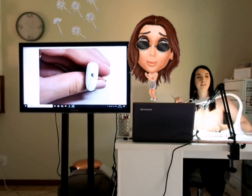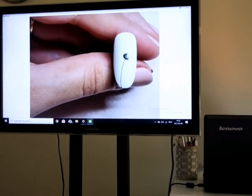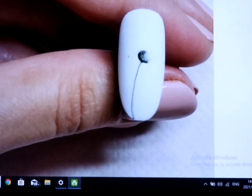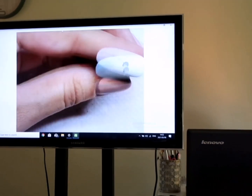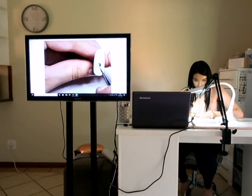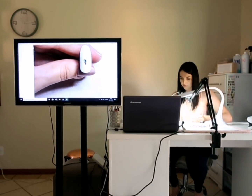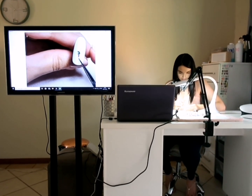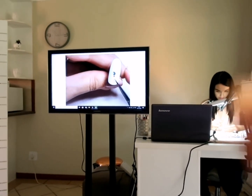Dandelion, what dandelion? Okay, and we're going to add a bit of violet matte. Oh no, let's use a bit of carbon and violet matte. So when we do these petals, you want to have a very long starting point. Very long. And then it needs to poof out a tiny bit. Wiggle, wiggle, wiggle. And then it needs to come to a point.